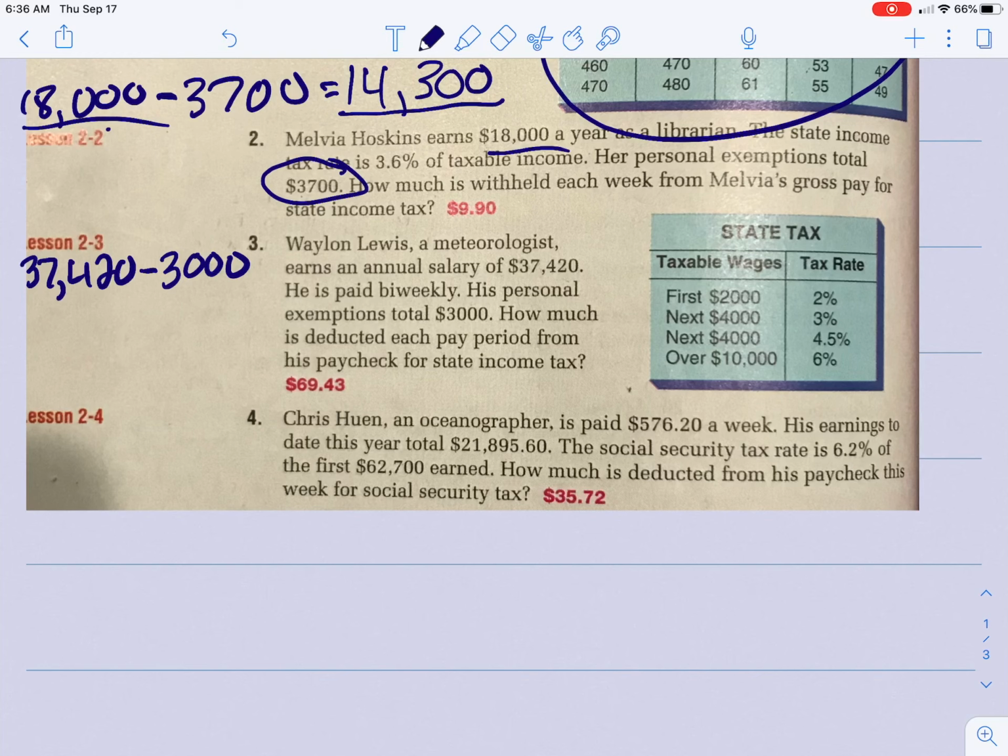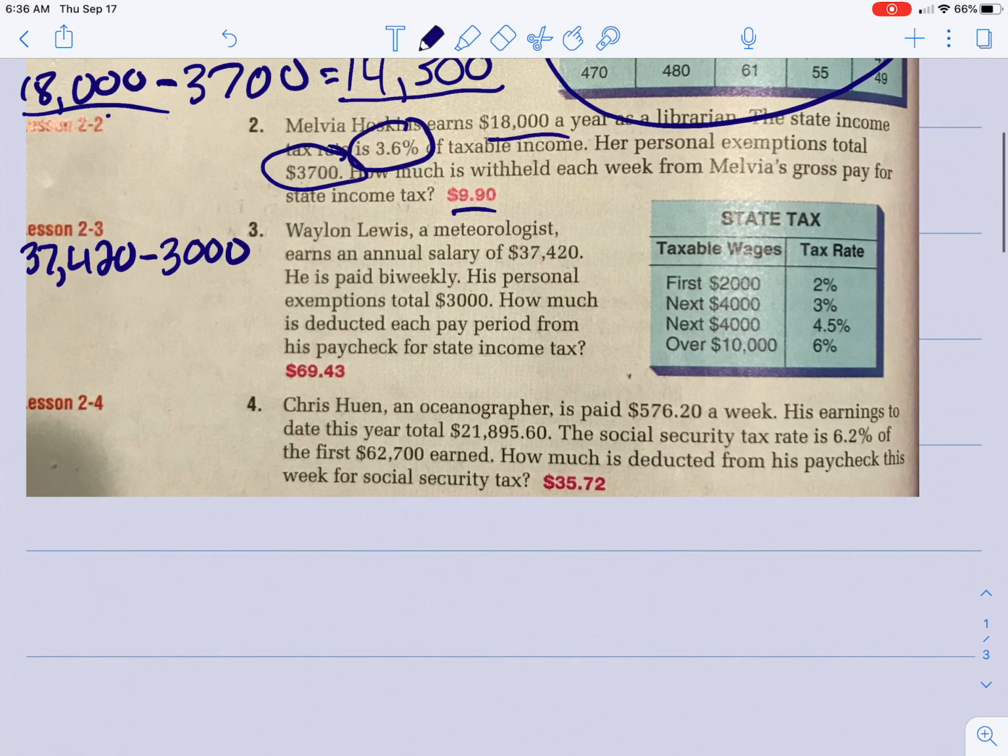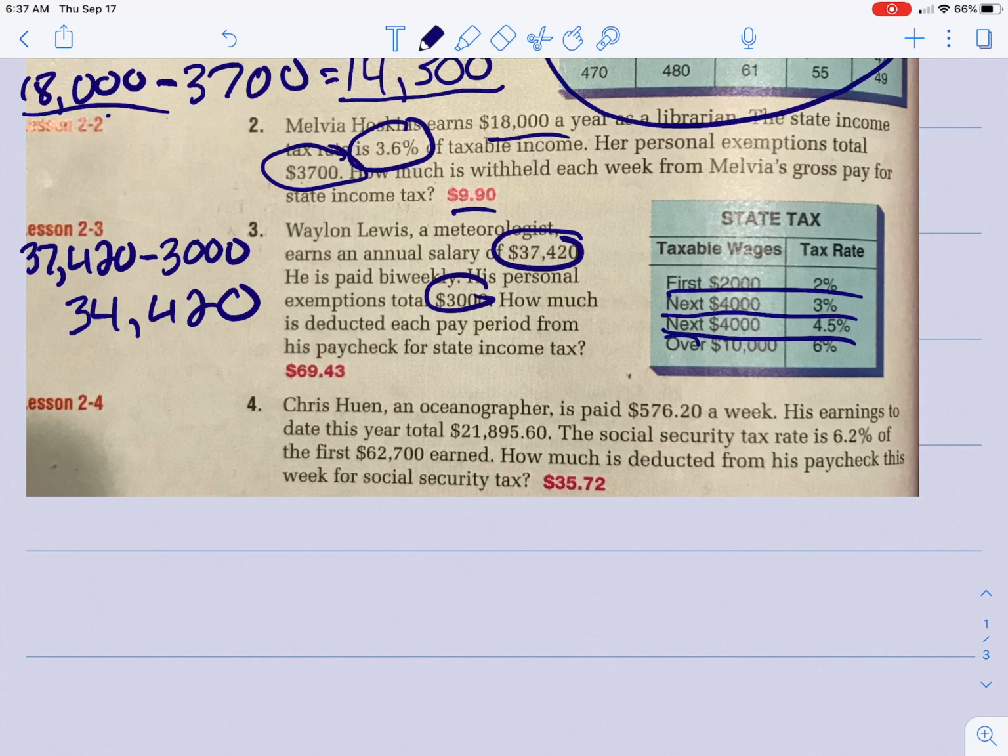Okay, so after you get that 14,300, you multiply it by the 3.6% to get how much per week is coming out. Okay, and number 3, again, it's a state income tax question. So the first thing you do is figure out taxable wage. So that's the exemptions subtracted from that. So it's 34,420. Okay, and then you're going to go through the graduated steps. Remember, the word over means subtraction for you.